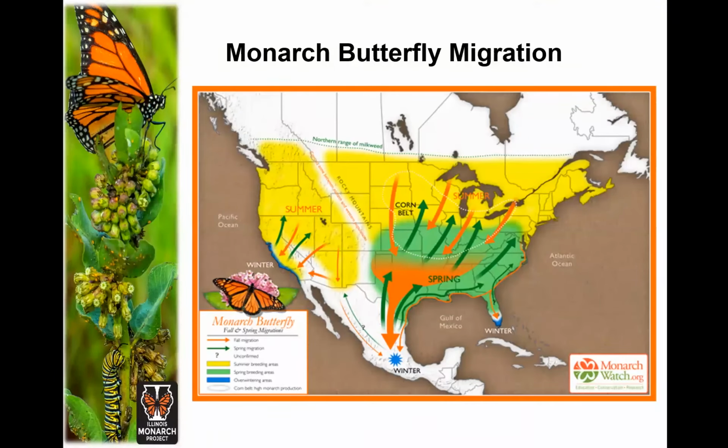So like I mentioned, the monarchs are a pretty mobile species, and you can see here on the map the population migration route of the eastern and western populations of monarchs. You can notice the overwintering areas along the California coast and Florida, as well as the one in central Mexico, where the majority of monarchs in Illinois go. So billions of monarchs migrate from these overwintering areas to breeding areas in the spring and summer. You can see that by the representation of the green arrows. Then in the fall, they head back, like I mentioned, to the overwintering areas.